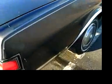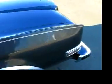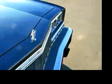Aside from that, well, still looks pretty straight for 19 and a half years of service. How do I know this? I'll show you. Over here, the date of manufacture. I don't know if you can see this here, but it says 787C. That means it's built in the third week of the 7th month, which is July of 1987.